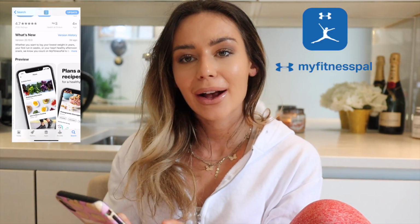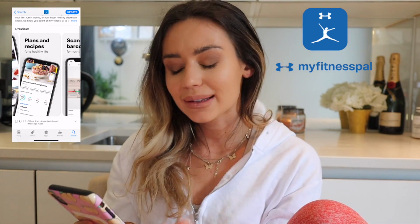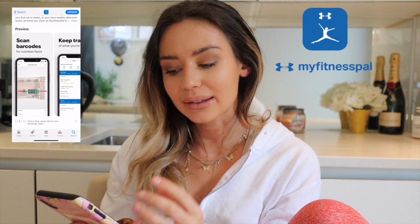And then in terms of meeting your macros, I'm just going to show you. I use MyFitnessPal. This is what I've used from the beginning. It is so simple and easy to use. It's free as well. There are some premium features that I think you can pay for, but I've just got the normal one. Just do it in breakfast, lunch, dinner, snacks.